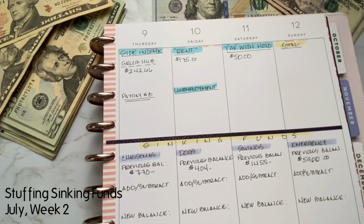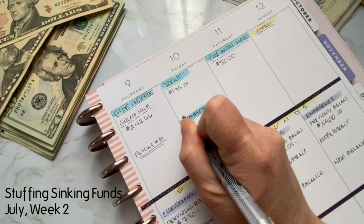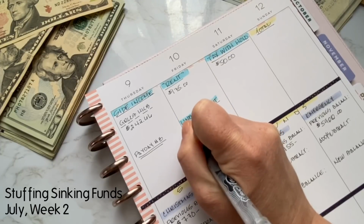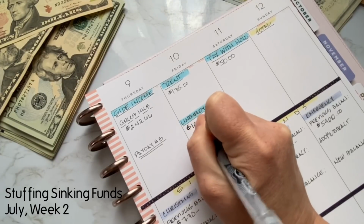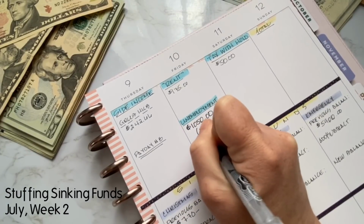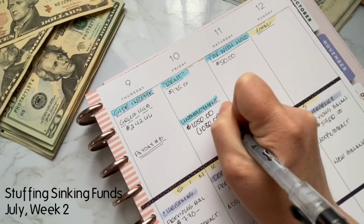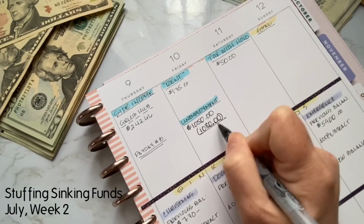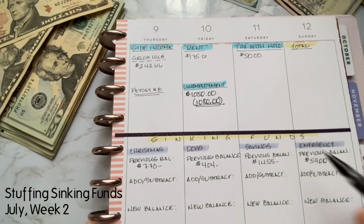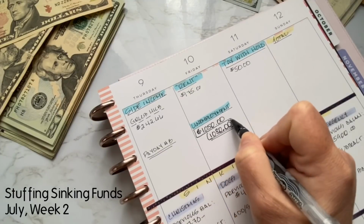Just in case you are wondering, the unemployment that my husband received, I'm going to write down what I have in my hands, which is $1050, and I'm going to write down $1080 in parentheses. This does include COVID pay from the CARES Act, because he did lose his job due to the COVID situation. So this is the number that we are working with right here.